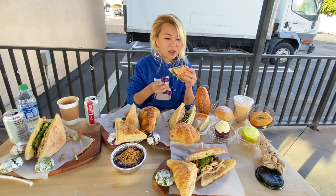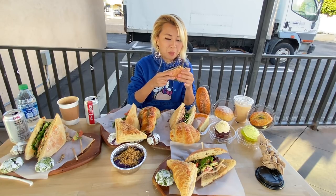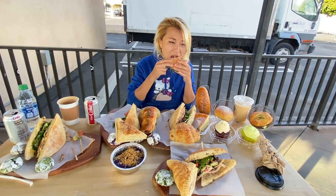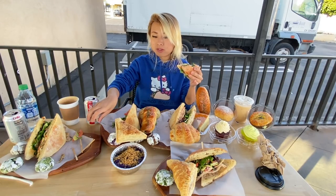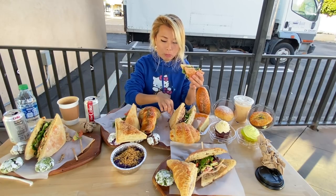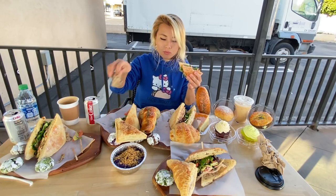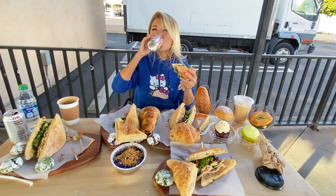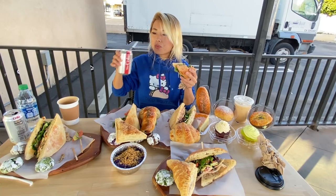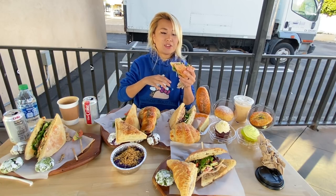It would suck actually trying to do a sandwich challenge because the bread is so toasty. I haven't cut up the size of my mouth already, you know what? So it's definitely nice just to sit here and enjoy my sandwiches.